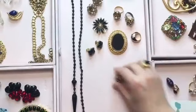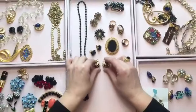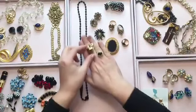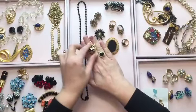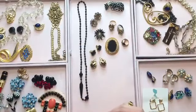And then, of course, we have these really fabulous Christian Dior earrings. So these are vintage Christian Dior. They're signed and they're hallmarked. They're like a little flame. They look great also with the vintage cocktail ring that I have on, as well as some of the other cocktail rings that we're showing you this evening.